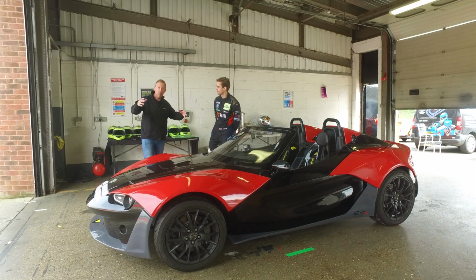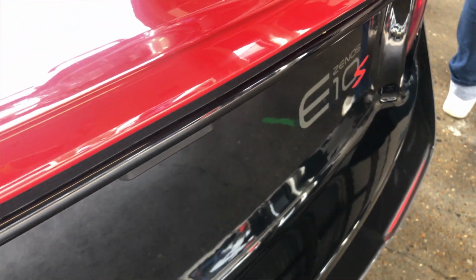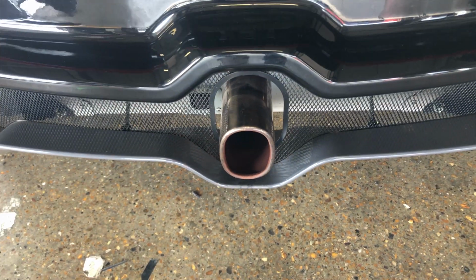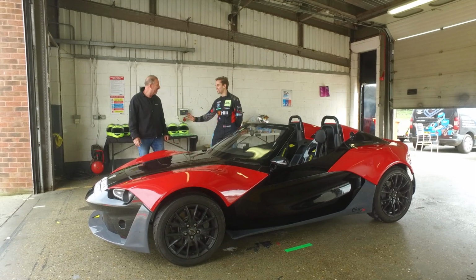What's the sort of top speed you'd get out of this car? I mean, this is Brands Hatch. The most I've had out of it is 140 miles an hour, and that was at Snetterton. 140? I wasn't expecting that, I must admit. Here we're more about 120, 110, depending on the wind and everything. Depending on the wind. So that's racing driver talk.